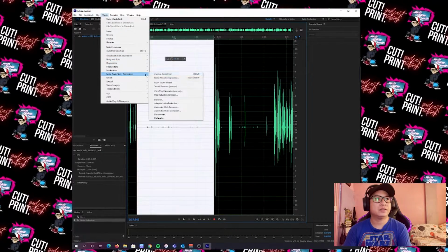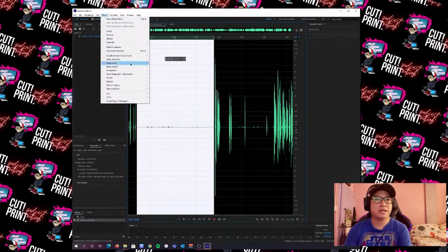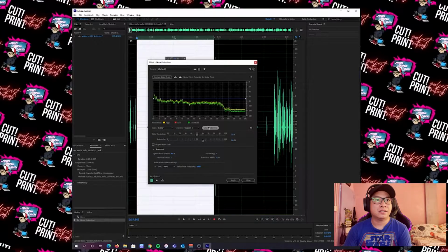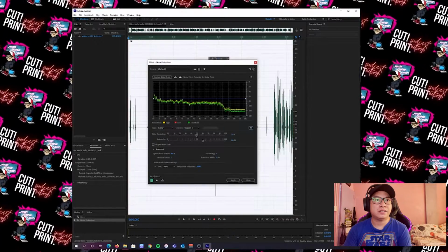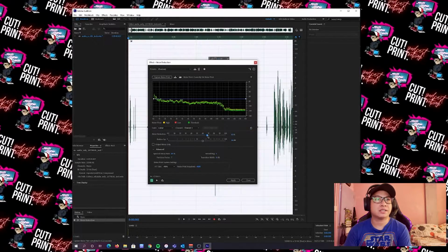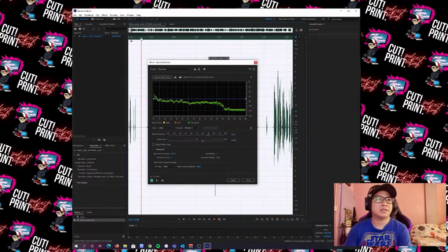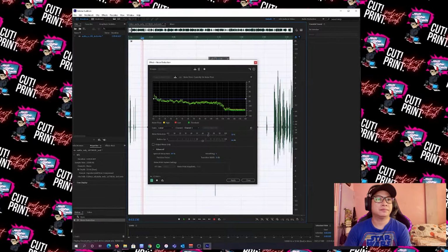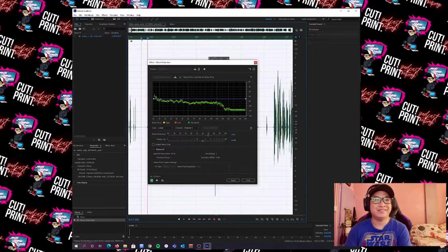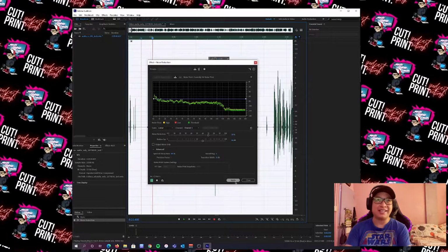Capture noise print, then noise reduction process. Now this time, let's increase the noise reduction to 70%. Then let's listen. Sounds good. It's gone. Then I will hit apply again.